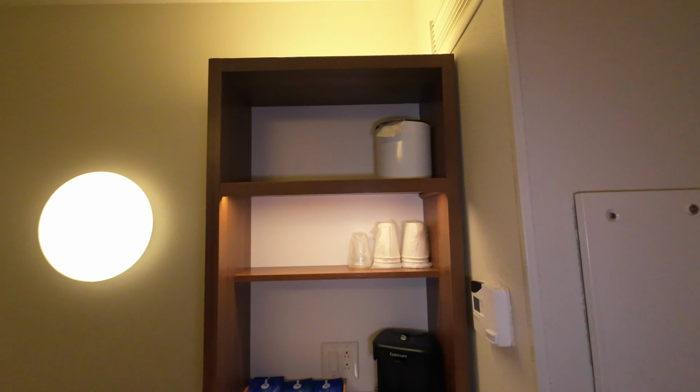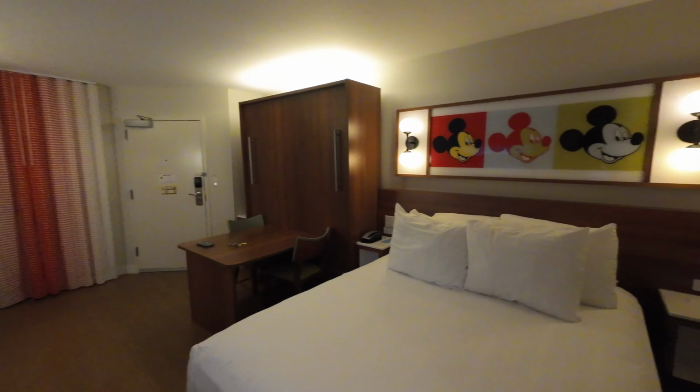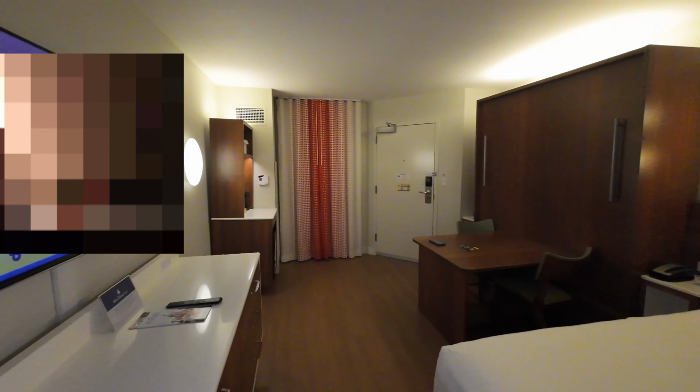So this is one of those platform beds where it's just a mattress. There's no box spring. It looks to be comfortable. It feels nice. And then we have the cute Mickey artwork above the bed. So yeah, this is the room.